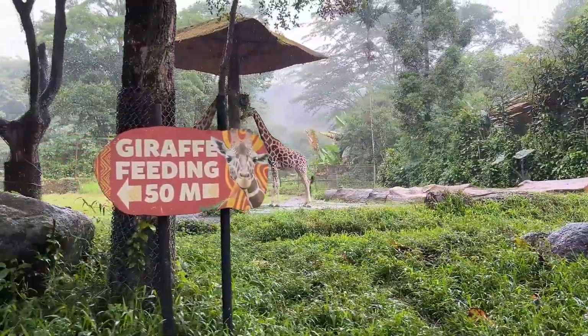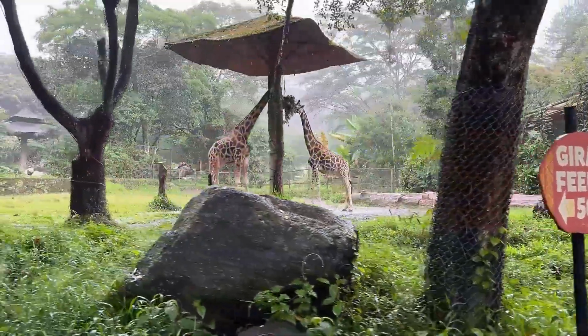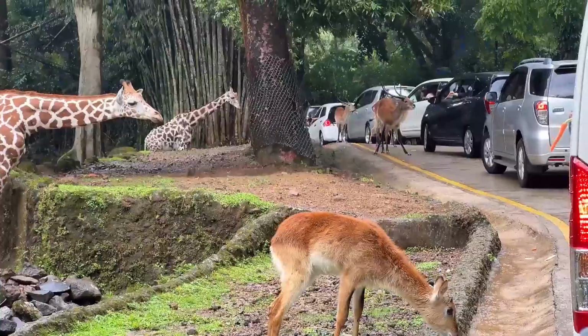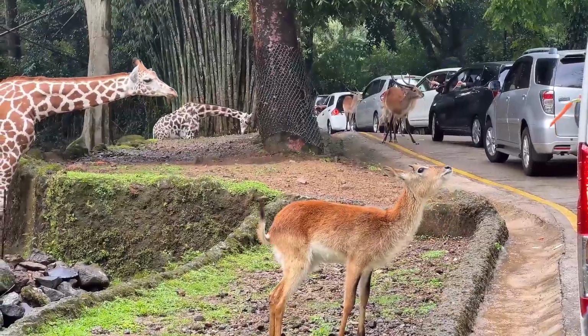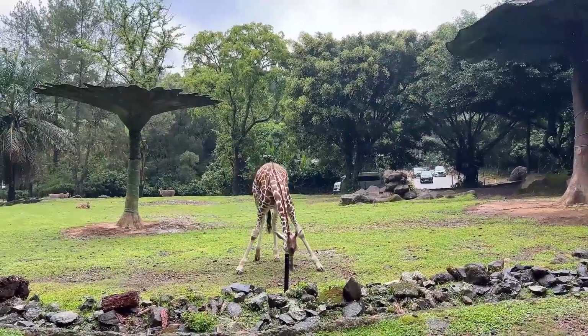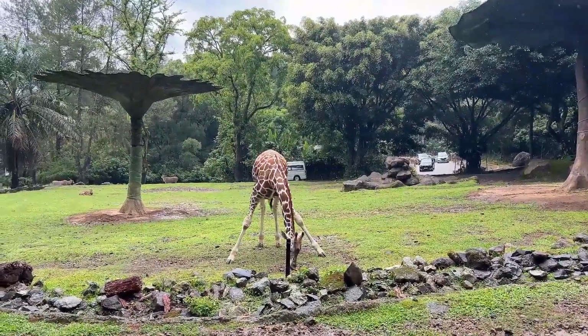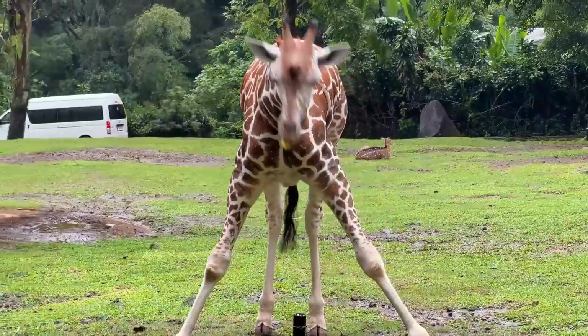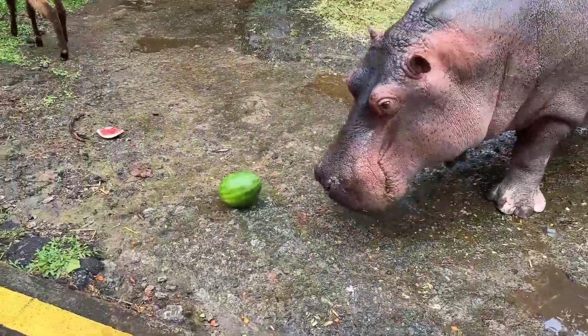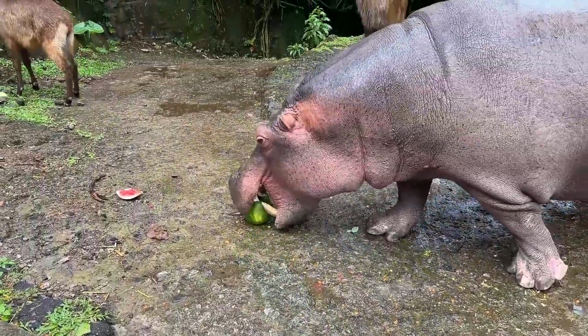Next is the giraffe section. But since it was raining when I got there, most of them were hiding under the shelters. I was pretty lucky because one of the giraffes came up closer to me. It's the first time I've seen a giraffe try to eat something from the ground. It looks really funny. I also bought a big watermelon for the hippo, which I really wanted to throw to him.